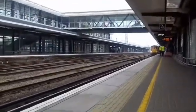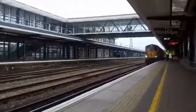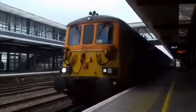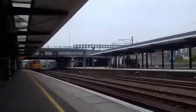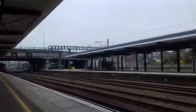Got 73. Thank you. 962. 73, 962 to 73. 965 to Tunbridge West Yard, and there's a Javelin for Margate.